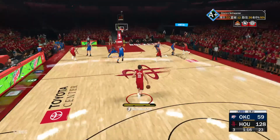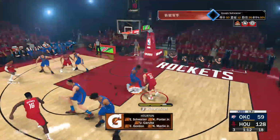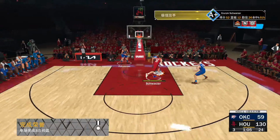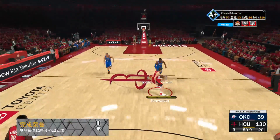Houston has gone 2 of 3 from outside so far in the third quarter. Kevin Porter is out there with MP. Then there's Kenyon Martin. Then there's Eric Gordon. And it's Garuba in at the pivot spot, manning the middle. So that's who's on the floor for the Rockets. The Thunder shooting 46% from the field in the second half.